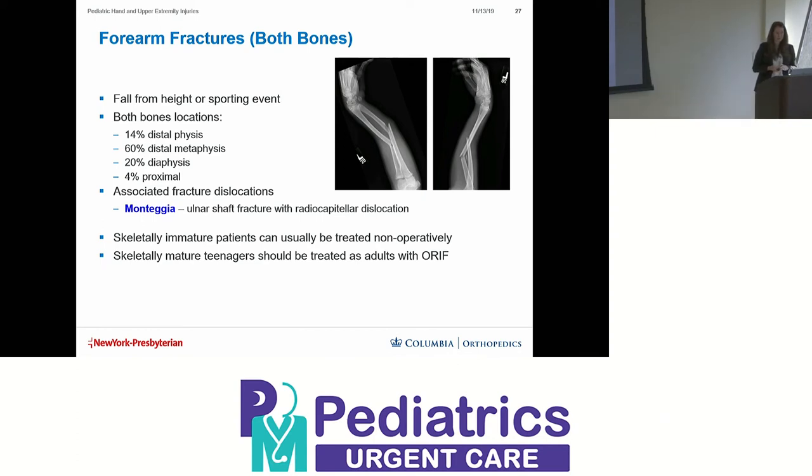And then associated fracture dislocations, you want to keep your eye out for an ulnar shaft fracture with a radiocapitellar dislocation. So ulnar shaft and then the radial head is either way up or way down. And that's often why you want to get joint above and below and the long bone with your x-rays. So for both bones, skeletally mature patients, this is hands down an operative injury. But for skeletally immature patients, most of these can be treated non-operatively.